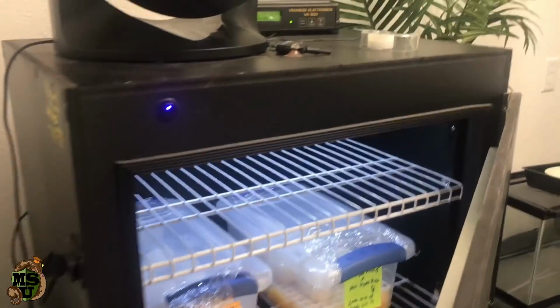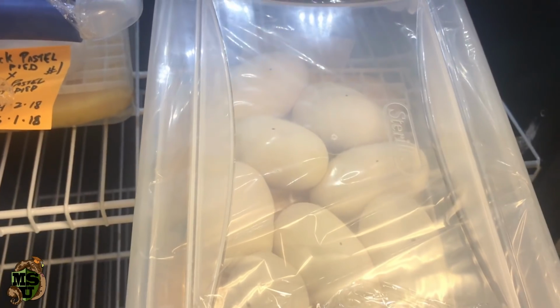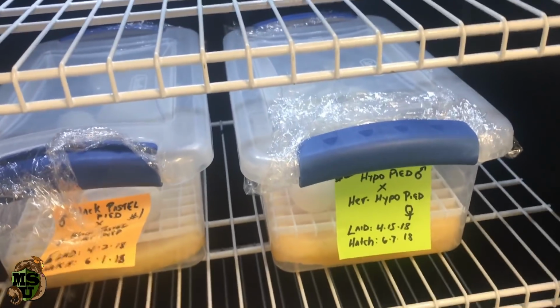And it's so easy. It's got a thermostat. It comes with everything. It's pretty easy. So this is the clutch I just put in here. As you can see, I got the saran wrap on top. I have 1, 2, 3, 4, 5, 6, 7, 8 beautiful eggs. We're gonna put them right next to my first clutch that I had here. We're gonna close up the incubator.